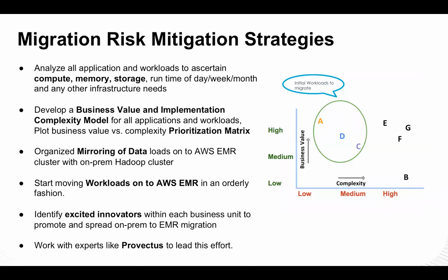One great thing to tell you is that because we have a huge amount of experience, you don't need to learn on the job when migrating an on-prem Hadoop cluster to AWS. We have done it multiple times, and that's why I've mentioned over here: don't shy away from working with experts like Provectus to lead the effort. We'll work closely with your team, we'll help your team, we'll make them self-sufficient also. At the same time, we want to make sure that you start seeing the business value of the platform quickly.